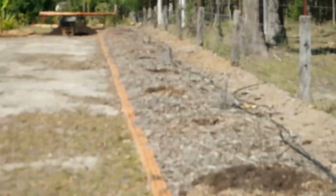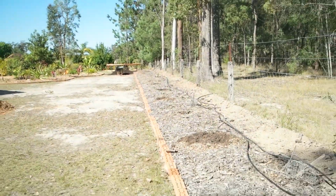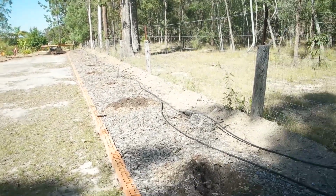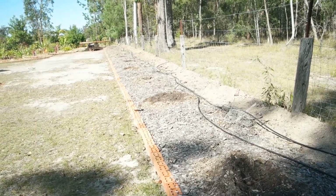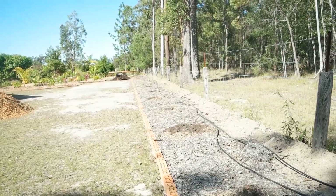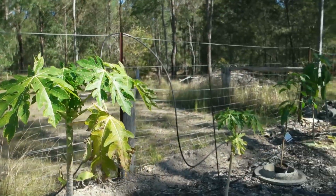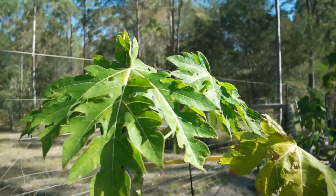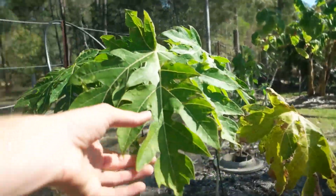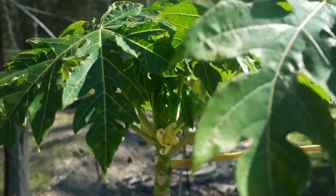First thing to mention is I removed every tree on the back row here. It's just too hot, not enough water, dry soil. So it's just too stressful for a lot of these trees. But there's shade down this end, so she's alright. That is my first papaya on there.